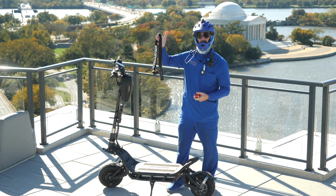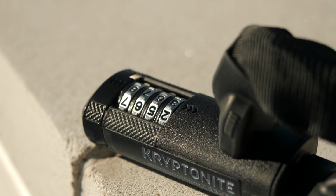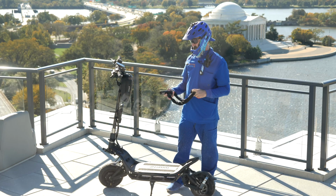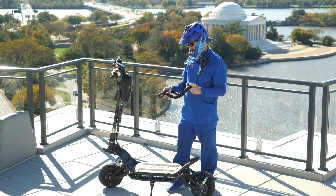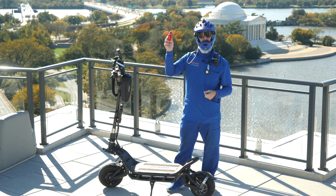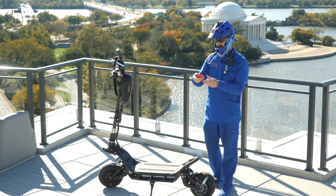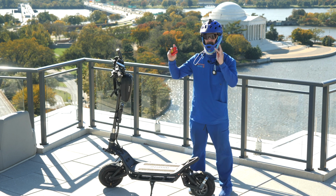Next one, also Kryptonite. Again, this is a beast, and if you really are in an area where you need to make sure it's secure, this is also a combination, and it's an awesome lock. The last, specifically just for scooters that have calipers, is a lock that actually has a key to it, the only key I do have.